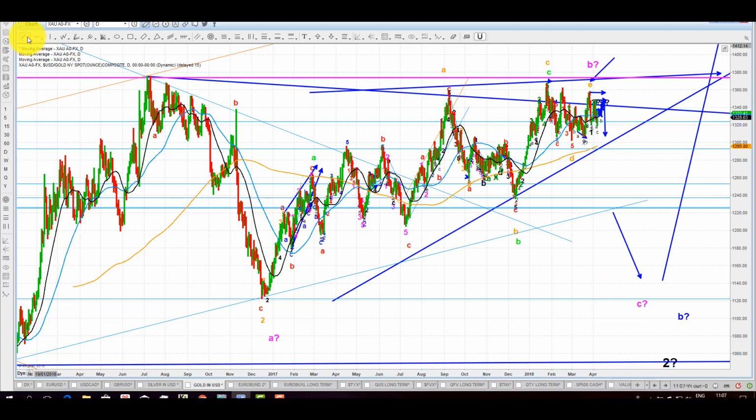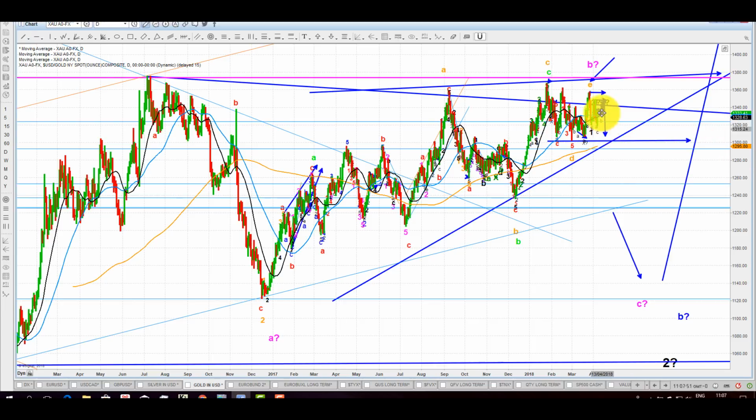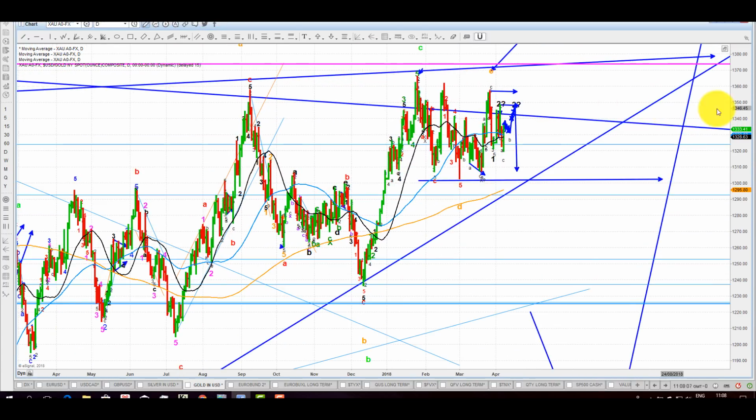Make no mistake that this is a critical level for gold. That is 1300, 1302. Cracking through this level, giving us a daily close under this level, could actually mean the slide is underway. Okay, and of course this also remains a critical level right here. We can even fine tune it. 1374 remains really the all-important level for us to watch.